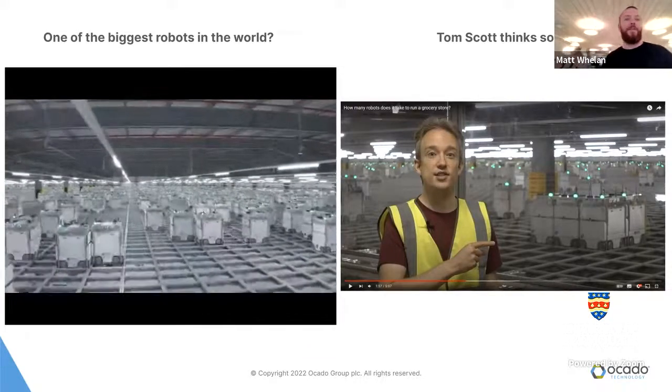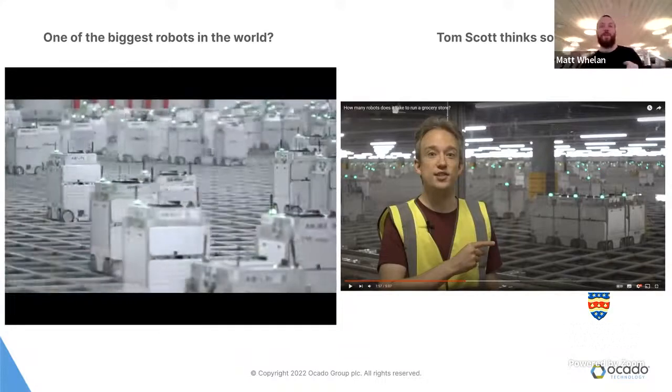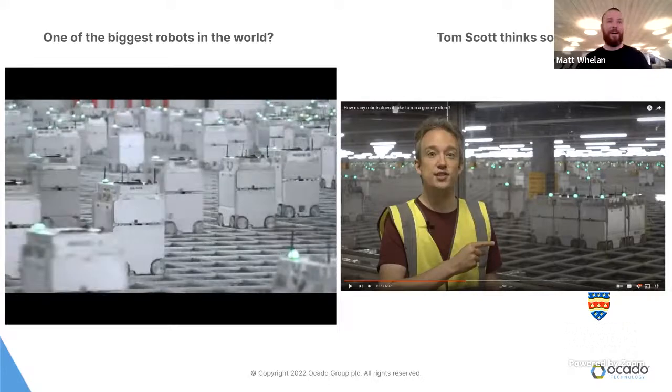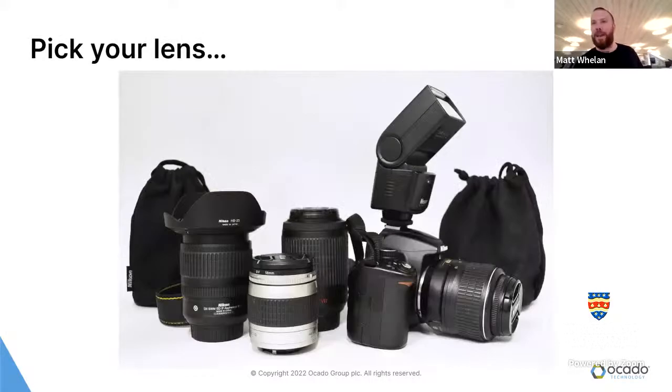So this is our site in Erith, and this has thousands of these robots operating on grids that are over 200 meters long. It's an absolutely phenomenal system, and if you ever get a chance to go and see it, I can't recommend it enough. So you can pick your lens today, whether you think we're talking about an actuator or a robot or something else, or maybe we're just talking about 3D printing. It's up to you, but I'm going to go into a bit of detail on it, and you can ask any questions that you're interested in at the end.